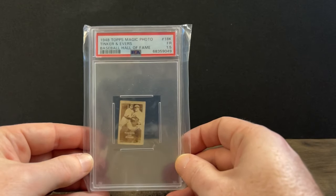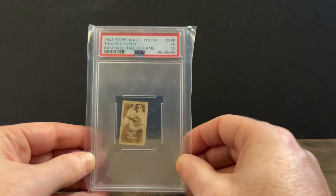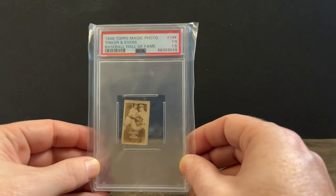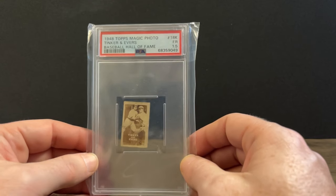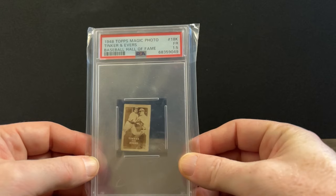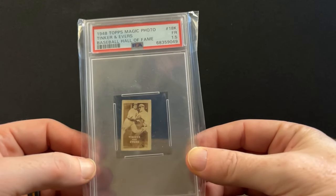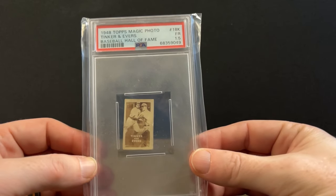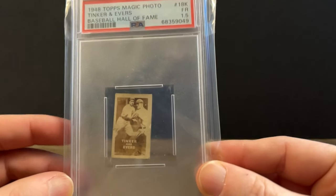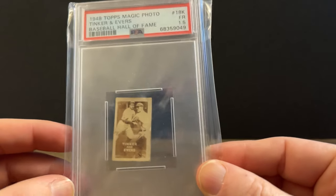And then next up, number 30 is this 1948 Topps Magic Photo. So this is what I consider to be the earliest Topps release. It's more of a photo than a card, and it kind of had a self-developing feature on it, but it pictures Tinker and Evers, part of the Evers to Tinker to Chance double play combo. And for my collection, I consider this the first Cubs Topps card.